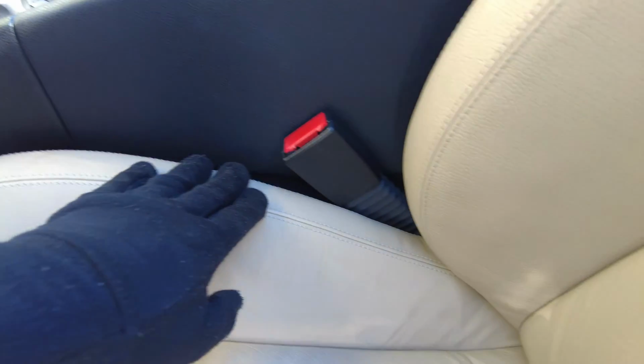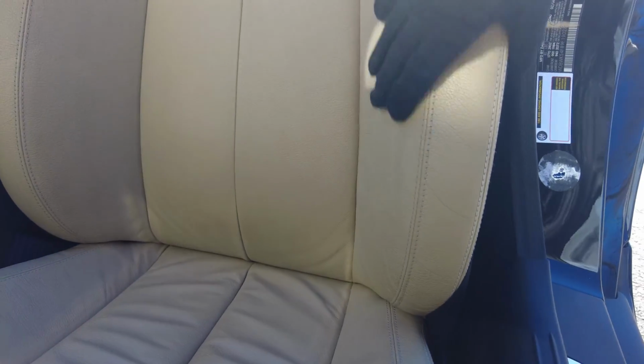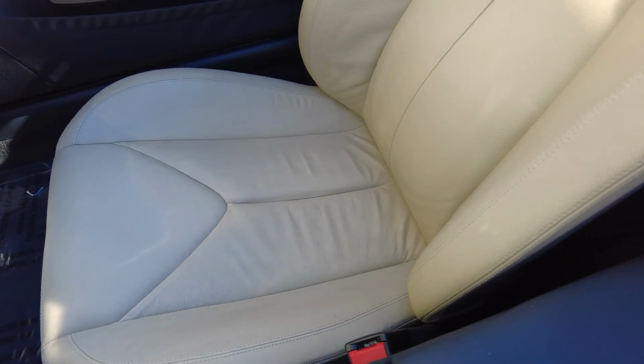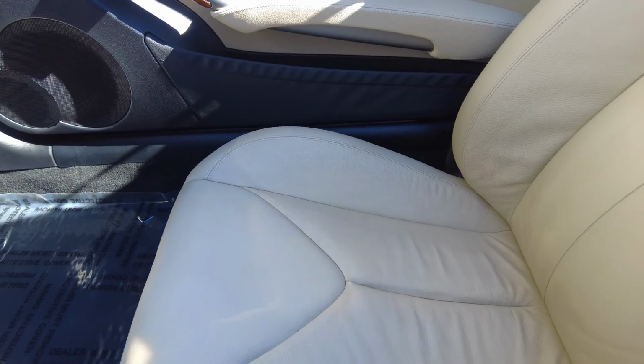This one presents awesome, and like I said, in all the little nooks and crannies, there's really nothing to speak of. And then just one little light piece of wear just on this middle stitch right here. But other than that, the rear bolster and everything, all this presents wonderfully. And now if we take a look at the passenger seat, that one's in really great shape. There's really no wear or anything to point out on that one, as we can see.